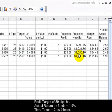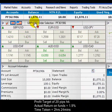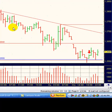If I go to my trade station now, we can see there's our balance there. So we've made that 1.9% return on that trade, and it took us 2 hours and 24 minutes when I looked on the report. Alright, so let me just go back to the charts now.